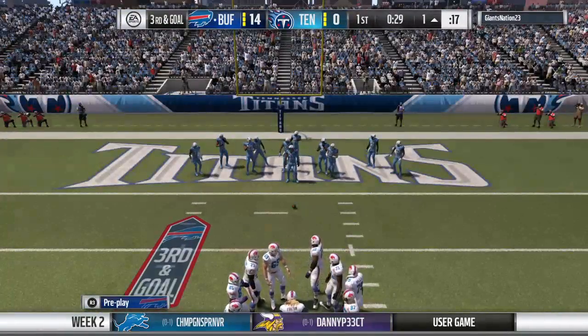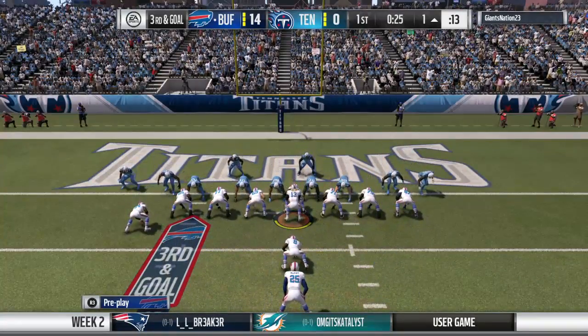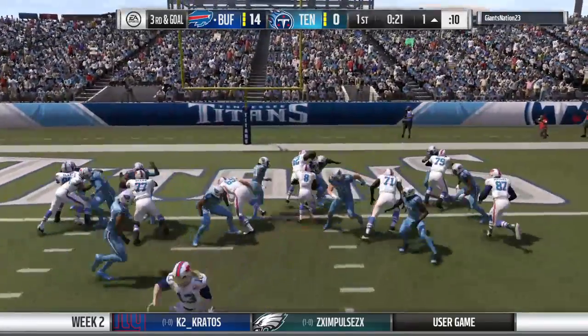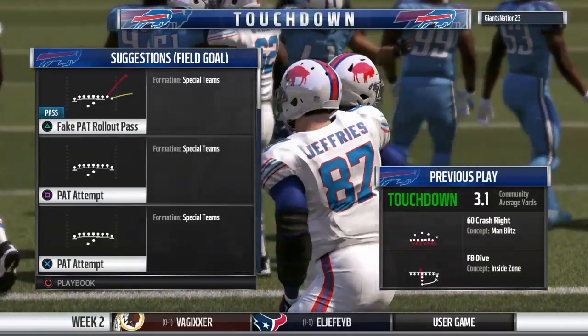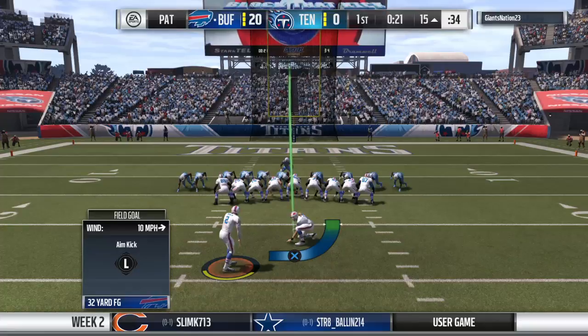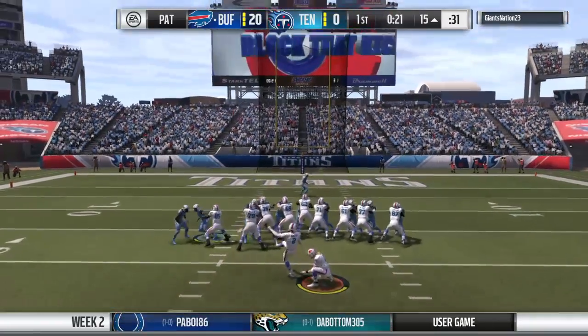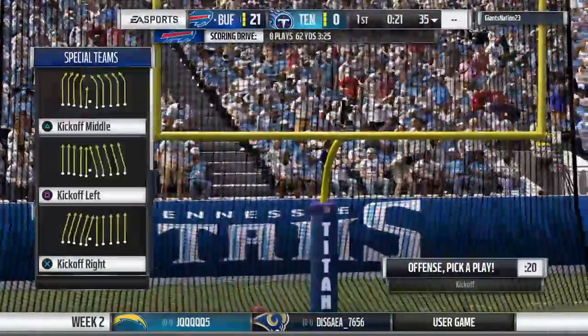They've gotten it to the 1. Can they get that final yard here on 3rd and goal? They come out with 1 back and 3 tight ends. They'll look to run with Hillman, and he'll get in. Touchdown, Buffalo. Ronnie Hillman with his 2nd touchdown of the game, 4th of the year. And the Bills will extend their lead. It's good, and before you know it, it's 21-0.